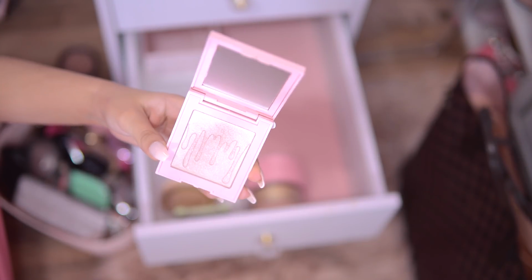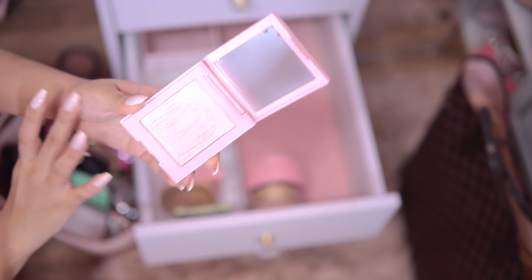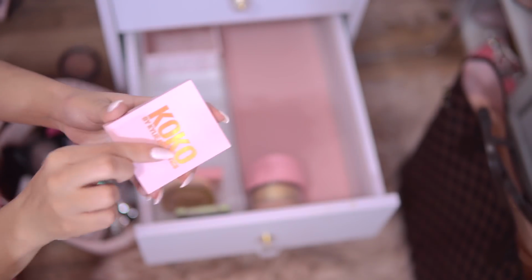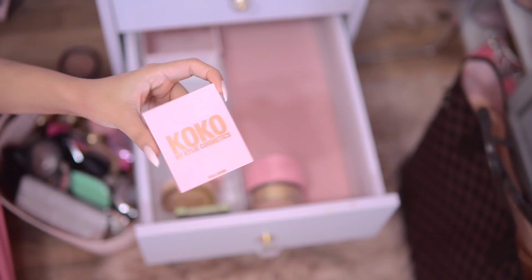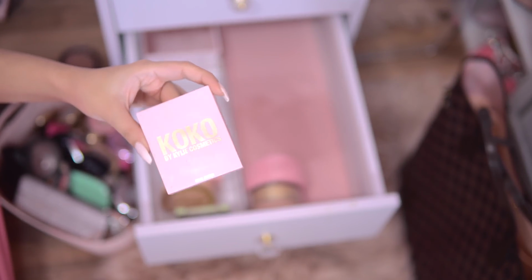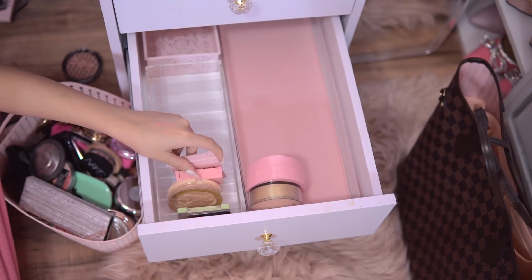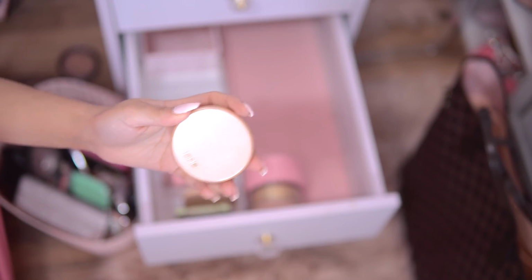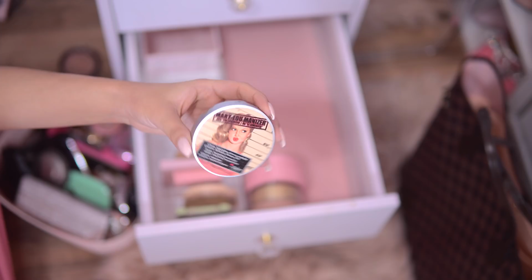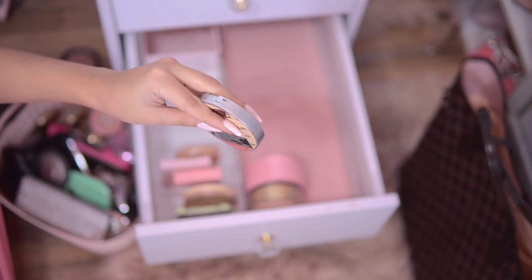I have this Cocoa by Kylie highlighter in True Mama, and I love this highlighter. This is definitely more of a night out because it has some glitter throughout it. So I don't wear this typically on an everyday basis, but I do reach for this when I'm going out, so I'm gonna keep this one. So I have this Tarte highlighter. This is in Exposed, and this is amazing, so I'm keeping this. I have the Balm's Mary-Lou Manizer. We know this is a classic, so keeping that.